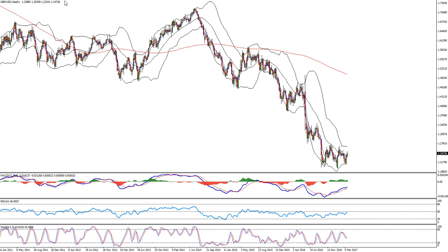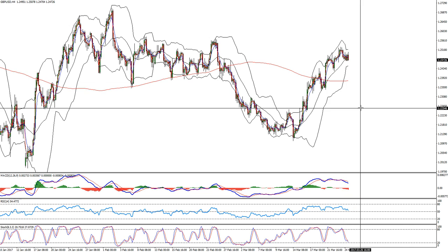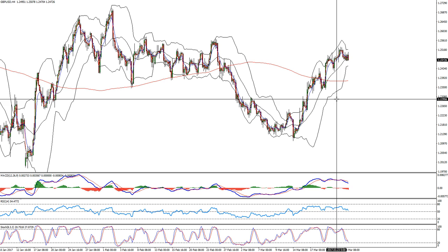So what I would suggest, those of you who have longs, protect yourself, move to break even, and look for any dip into waves to get into buys.